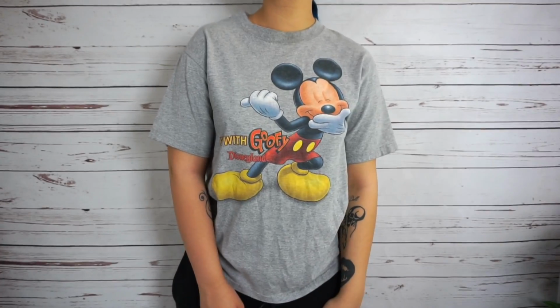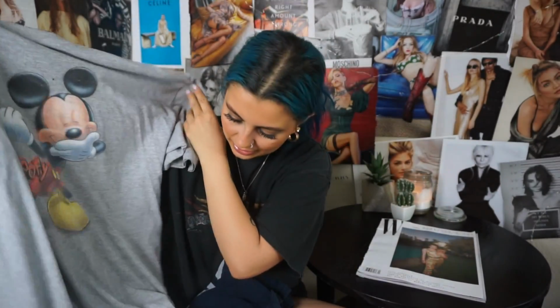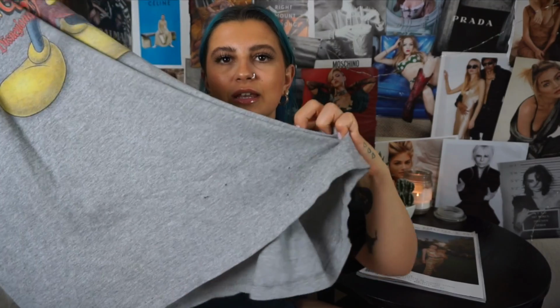It's a simple gray tee, again amazing if you want to go to Disneyland, because Disneyland merch is so expensive. But this is a medium, and then I got one in an XXL, so double XL, and then a small. So the only ones I don't have are a large and an extra large, but I thought they were cute. They're in pretty good condition. Some of them have a little bit of tears, like this one has a tear right here, and I think some tears at the bottom.